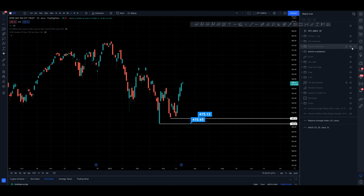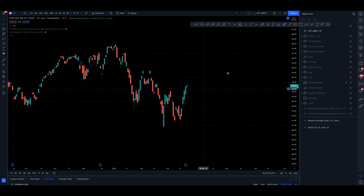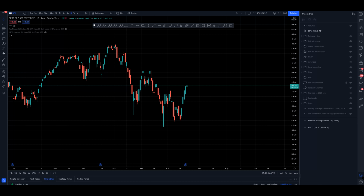Turn off the bullish count. Turn off these bullish invalidation points. There are a couple of other bullish counts as well, but I put them behind that one in terms of priority. Maybe we can look at one in the Nasdaq in a minute.